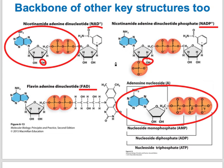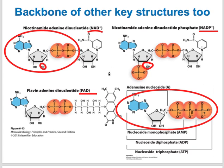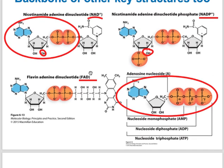These key structures are super important, and they still utilize the basic nucleotide backbone. And so just like AZT, how we synthetically did it, your body's been using these structures a long time because they are really good uniform structures for building or assisting or facilitating other molecular reactions. Okay.